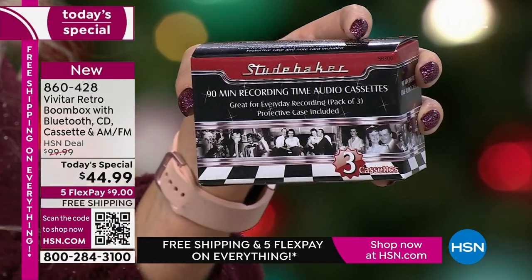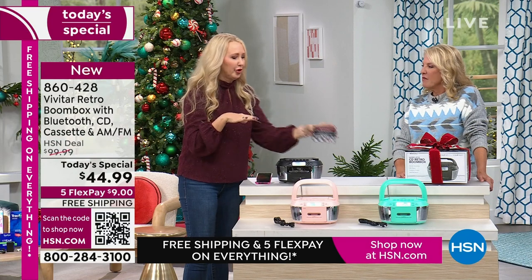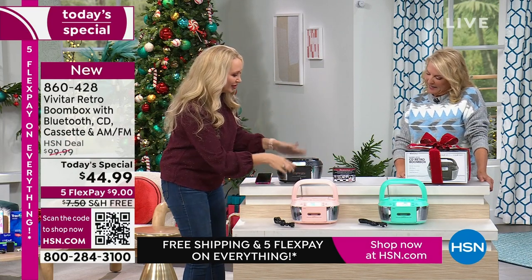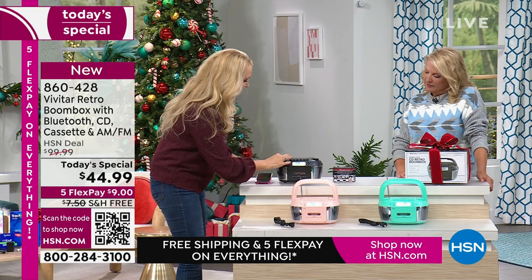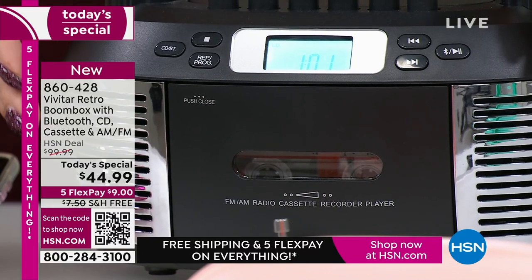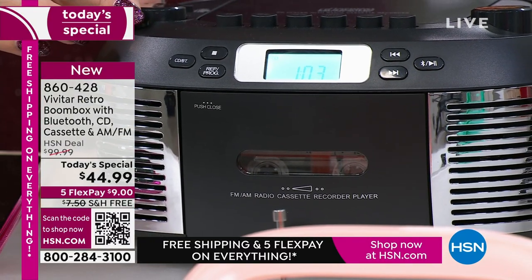Because tape definitely has a very unique sound. It's a lot grittier than you might remember. You put in a tape and you're like, whoa, this sounds so different from digital music. So it really does it all. And you're gonna love the incredible, bold, rich sound quality that you're getting with dual stereo speakers. There's some of that beautiful holiday music.